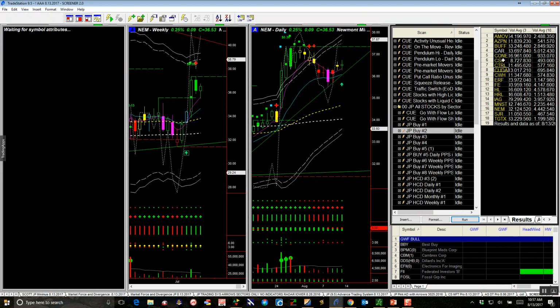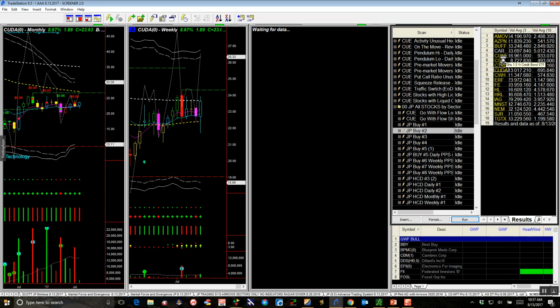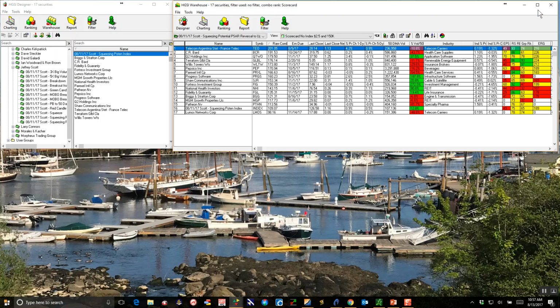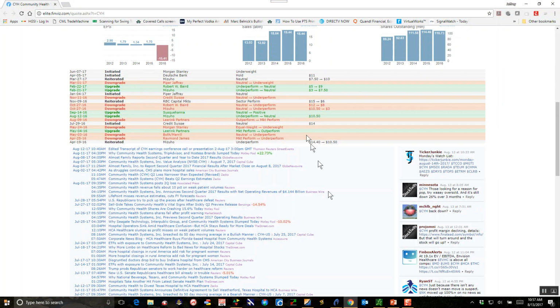Barracuda Networks, we talked about that one, and HGSI looked interesting. And you could see a gap up here and a buy signal. One concern is this is an automated trend line that I get drawn on my charts. So it's coming up near trend line resistance. So I'll find a lot by looking at my TradeStation scans as well. And lastly, I get a lot of my stocks, frankly, by going into investors.com.